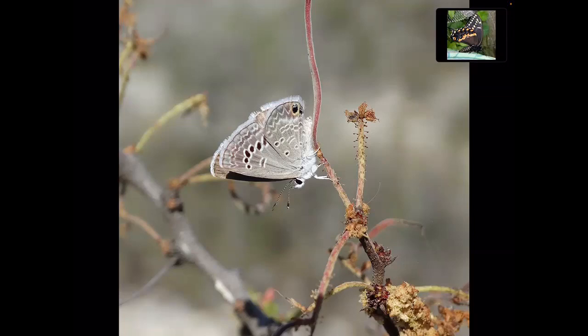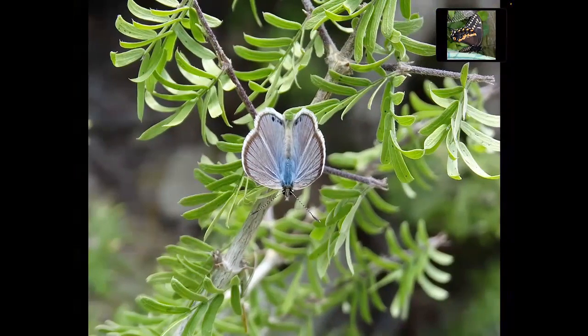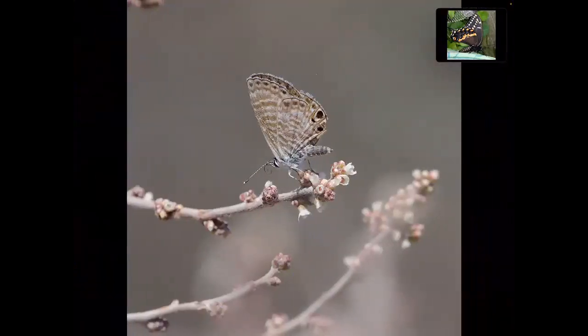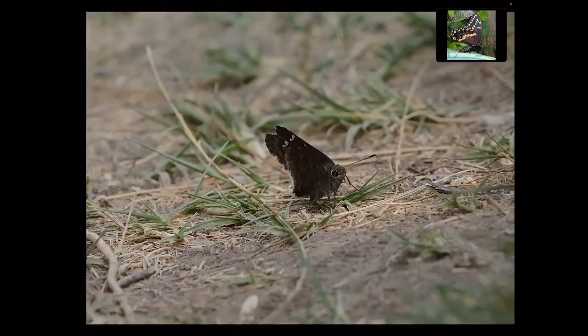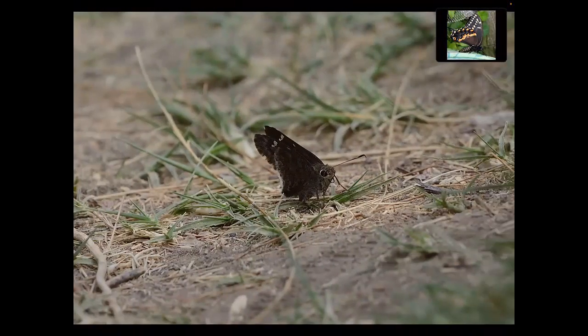Rakehurst's blue, which is a common species in the desert. It opened. Marine blue, these were super common this year. Like I said, there were not many butterflies, but probably the most common thing were the blues. This is a velvet ant. This is, I'm not sure, but I think it's a northern cloudy wing. Like I said, if I'm wrong, please correct me.